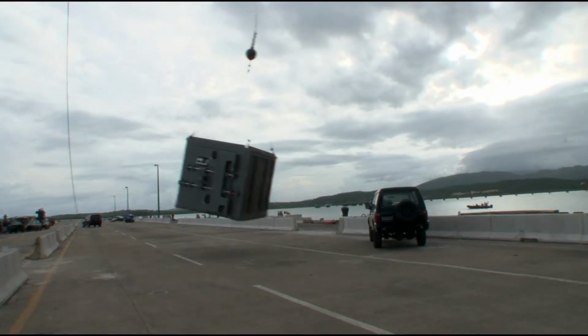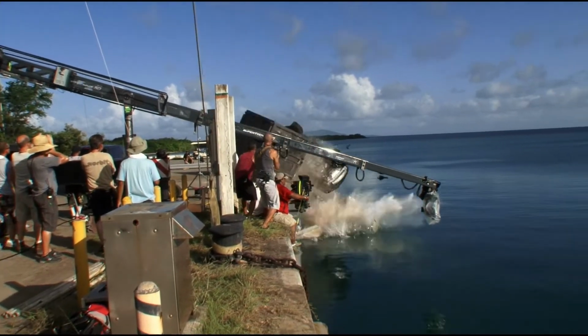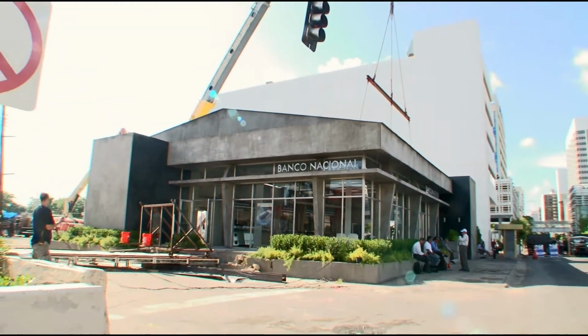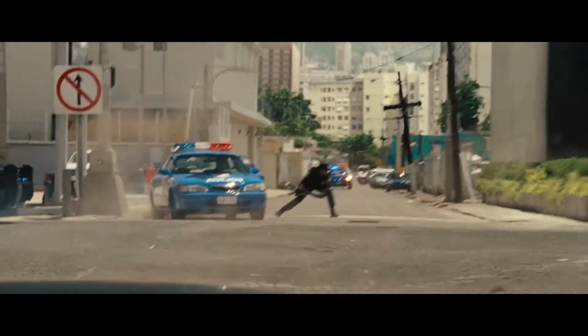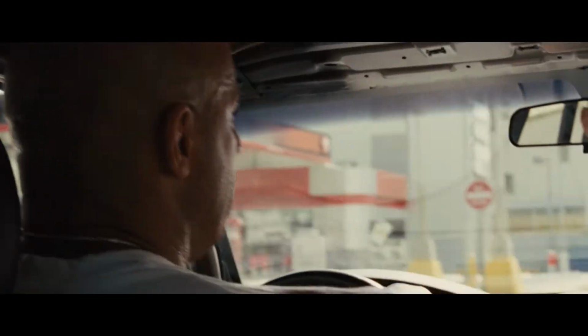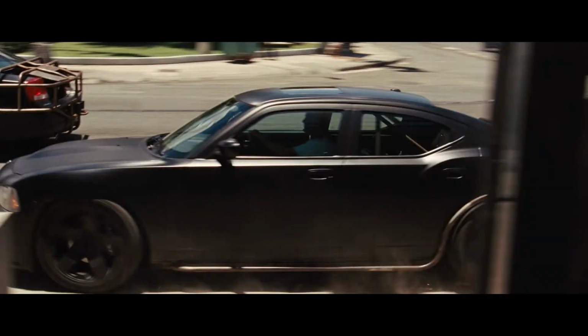Action! The vault that went through the bank, the shape of the vault is square. It's not meant to roll. Spikes to hit, Dom. We got spikes. We're going right. You had to get the vault up to a certain speed so it would tumble.